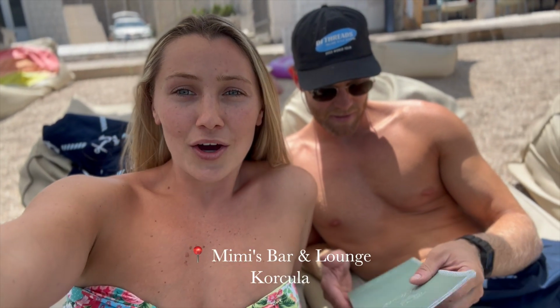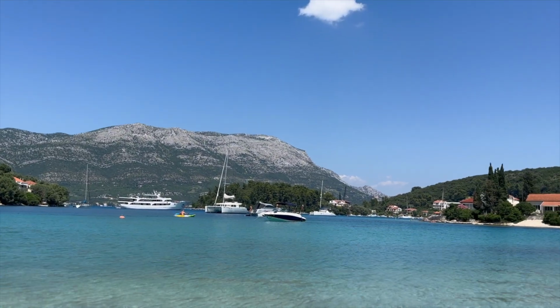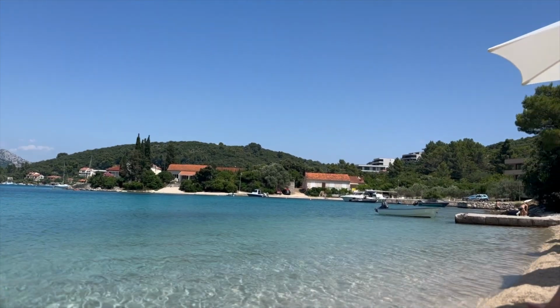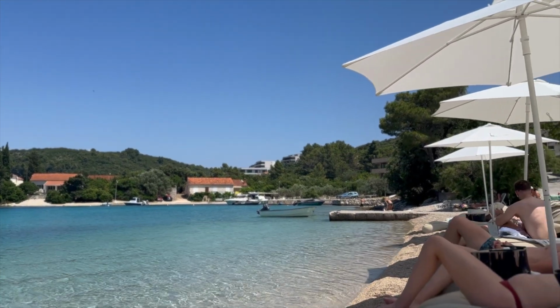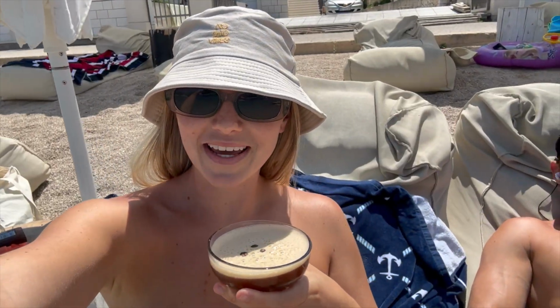We went to Lumbarda, but you can't lie in their lay beds without paying 20 euros. So we decided to head over to Mimi's, which is just around the corner. And if you buy a drink, you can lay at their beach and soak up the sun. Very happy gal with an espresso martini and a sunbed.